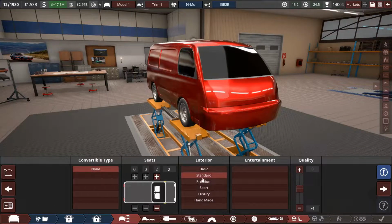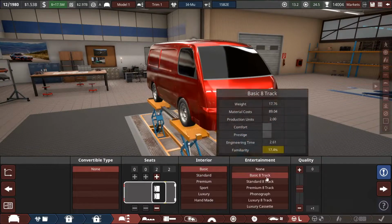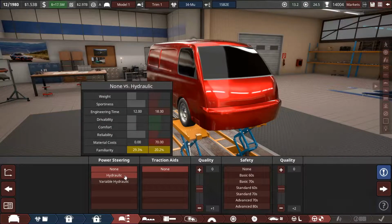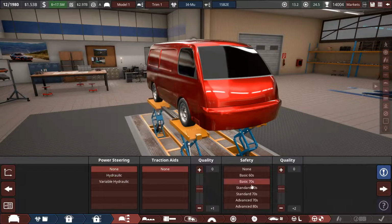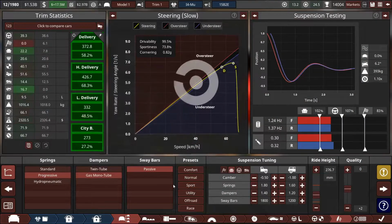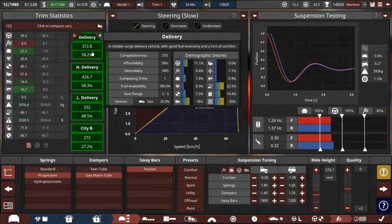Now we're going to do a basic or standard interior, basic 8-track. And we're going to do no... actually, should we do power steering? We'll leave it for now. We'll see how it goes. We'll do standard 70 safety, progressive gas, monotube, normal, and they love the vehicle.